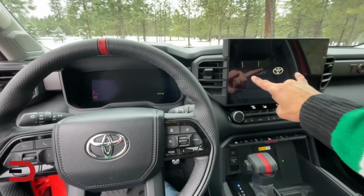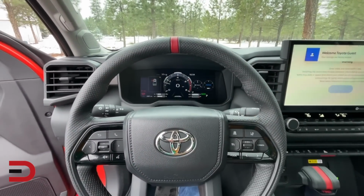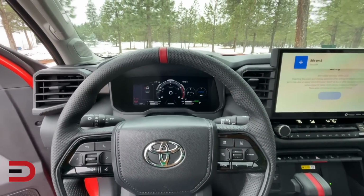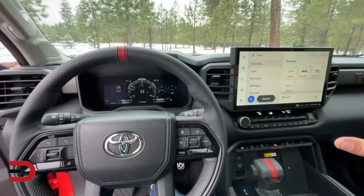Okay, check it out, 14-inch touchscreen infotainment screen right here, 12.3 inch digital instrument cluster. Beautiful graphics. This is awesome. I love how up to date they are with that.